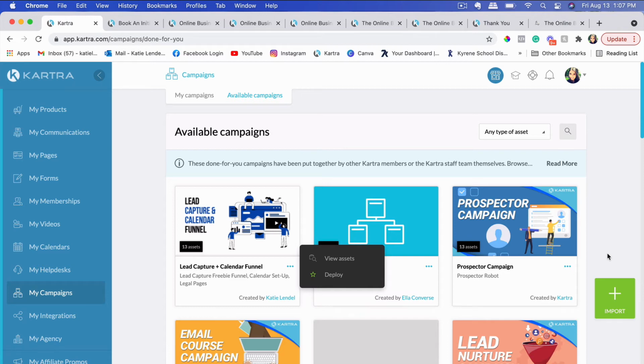So let's go ahead and go over some pages and some of the assets that I have in this funnel. You'll be getting access to all of the pages and all of the assets and everything that I have within this sales funnel, and you'll be able to put together your own sales funnel and start selling your own things online.